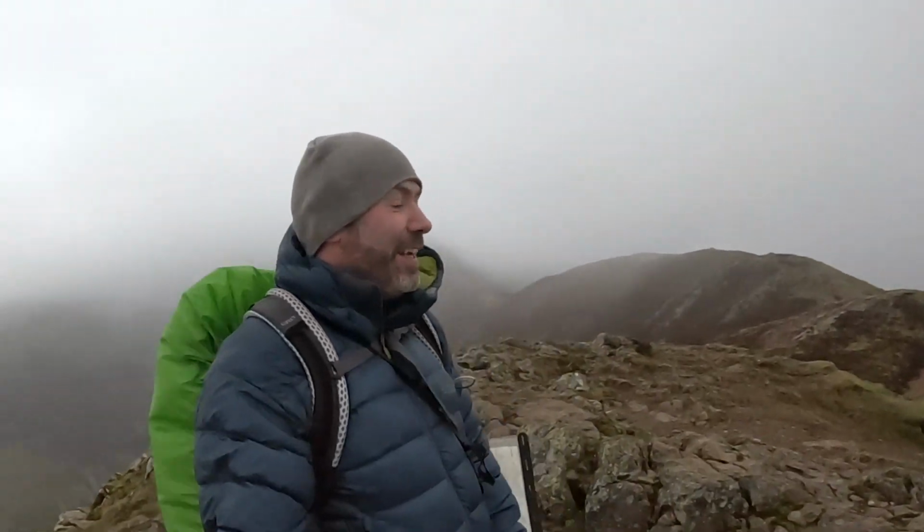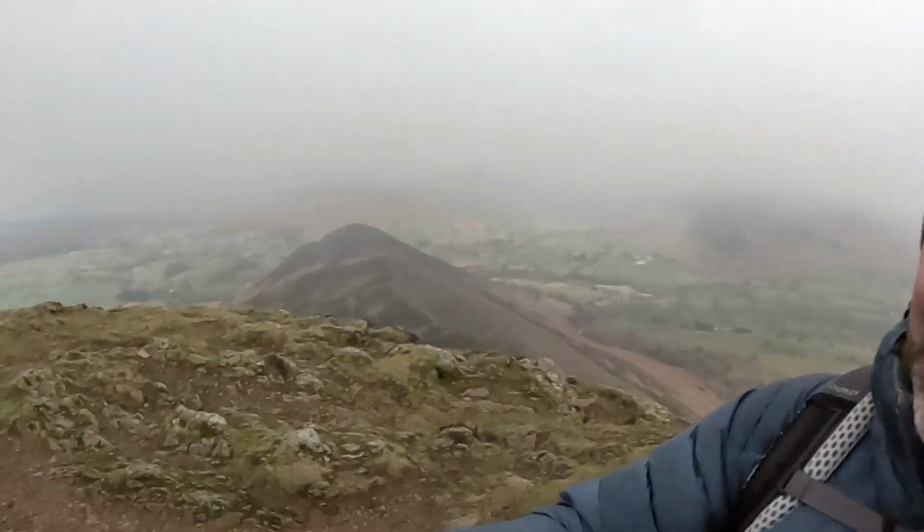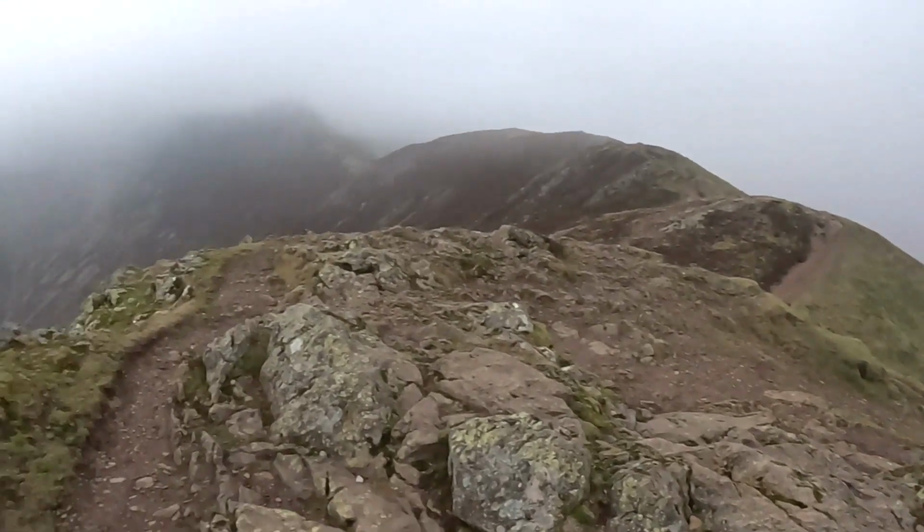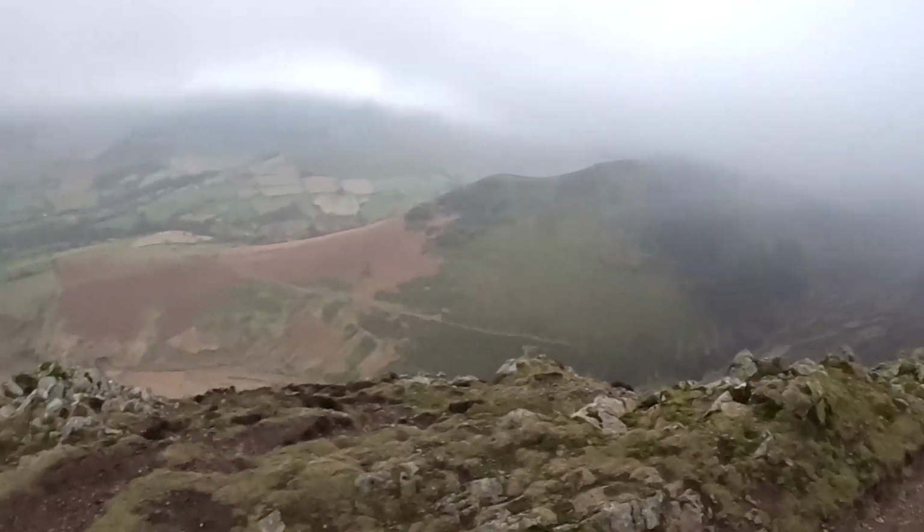Now then, this is the top of Causey Pike. So we made it. The views are pretty good. Amazing, in fact, just a little bit in the shadow because there's a bit of cloud coming in. But yeah, we have pretty much made it.